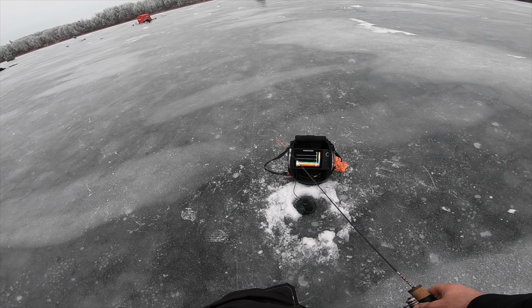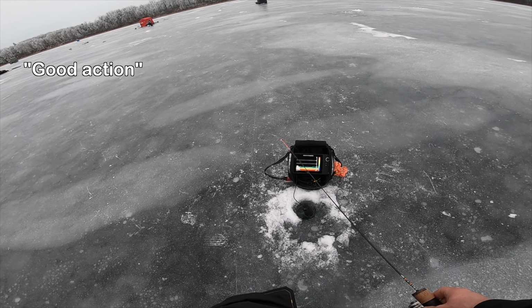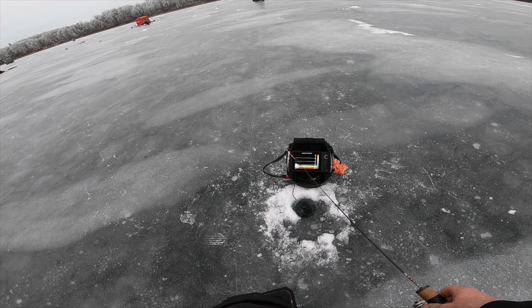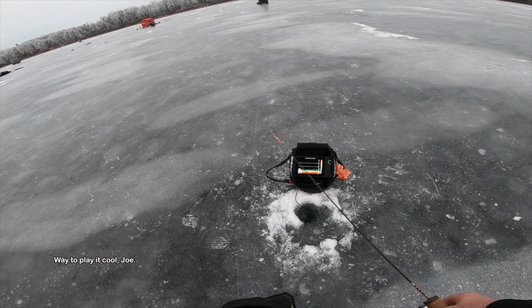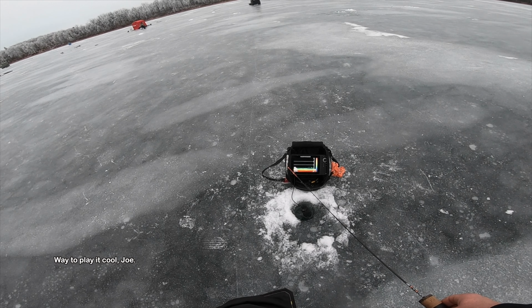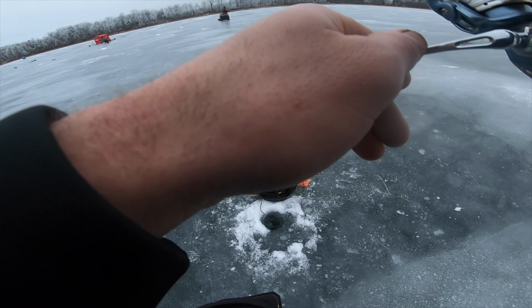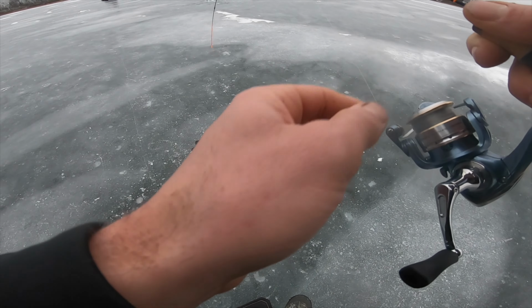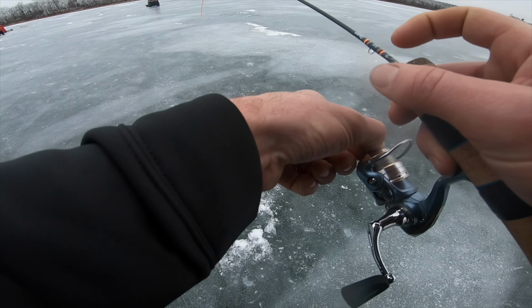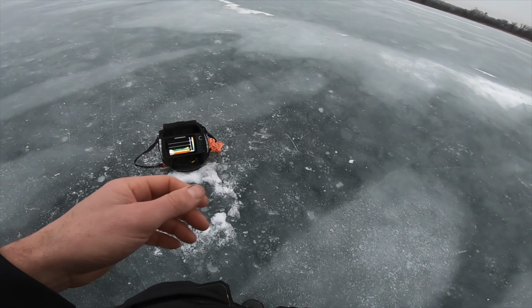How you guys doing? Good action. Good or slow? I would say it's somewhat slow, but not bad. Two just on the outside of the boat this morning. Little guys. Yeah.